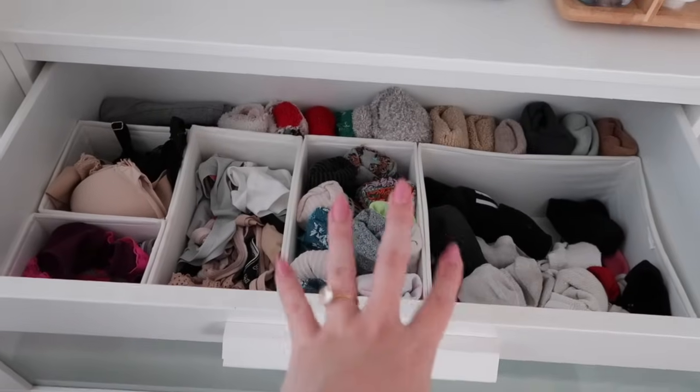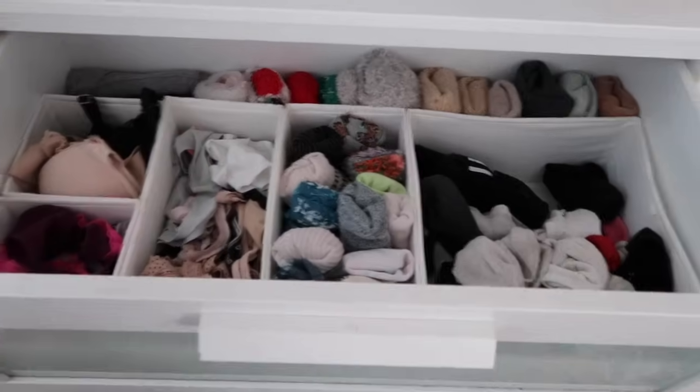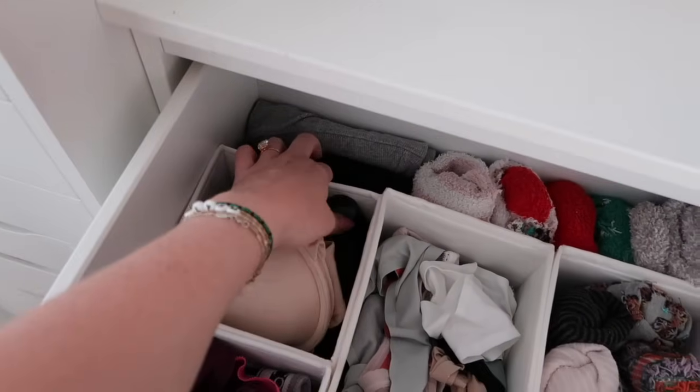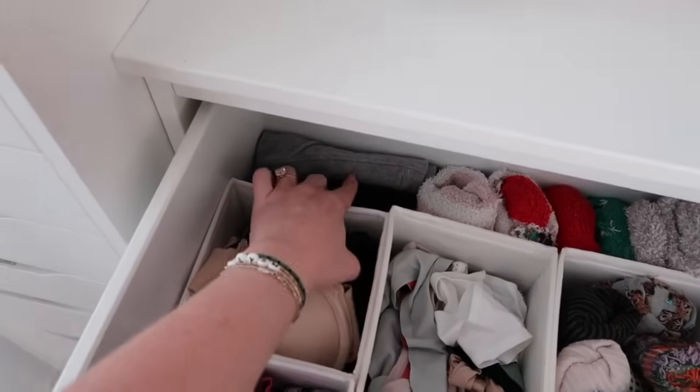Now, I'm not gonna lie, you guys, I'm pretty happy with and proud of this transformation here. So let me walk you through it. I only kept 2 of my biker shorts. These are really the only 2 that I ever wear, and so I just put them back there, stacked together, a black one and a gray one.